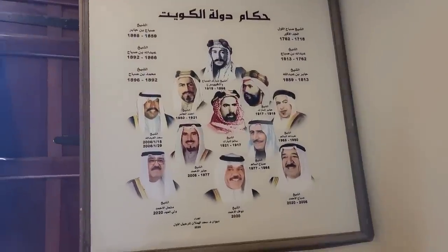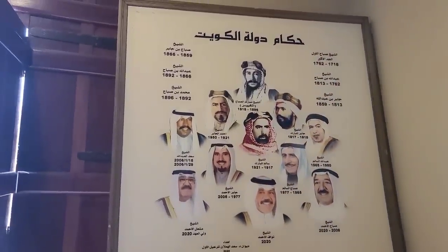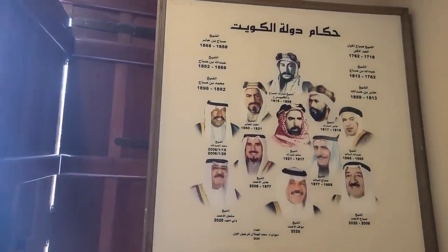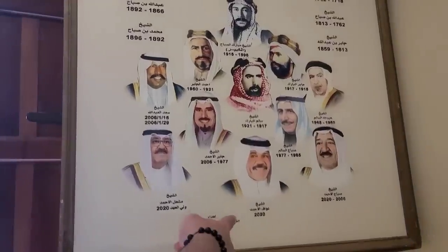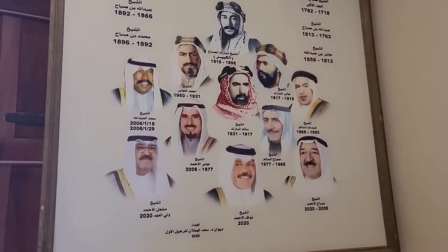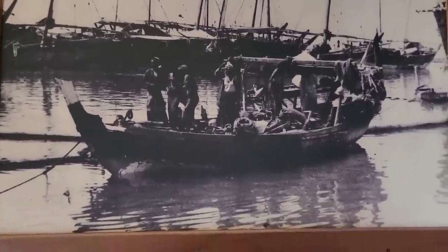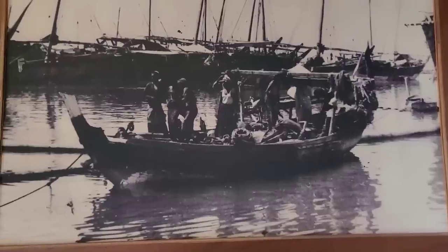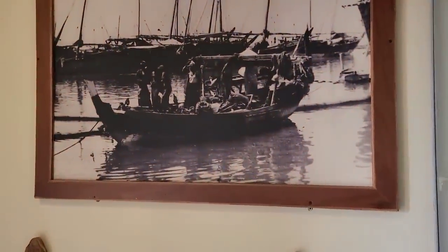Babe, are these the sheikhs? Yeah. From the first sheikh, Mubarak al-Sabah al-Kabir, until now. Sheikh Nawaf Ahmed Sabah. Every history has a bunch of people on a boat struggling and they make history. Very brave people, of course.